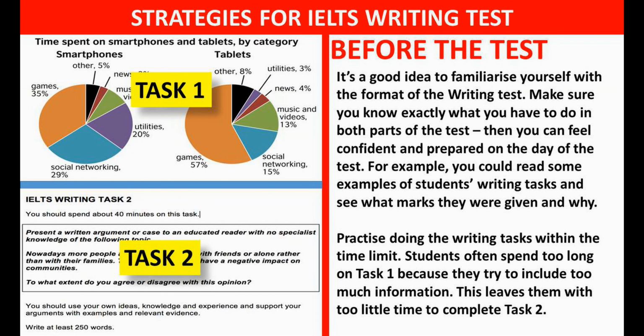For example, you could read some examples of students' writing tasks and see what marks they were given and why. Practice doing the writing tasks within the time limit. Students often spend too long on Task 1 because they try to include too much information. This leaves them with too little time to complete Task 2.